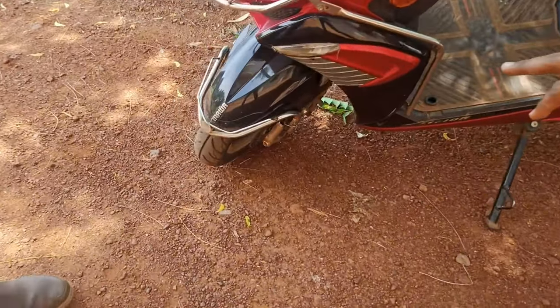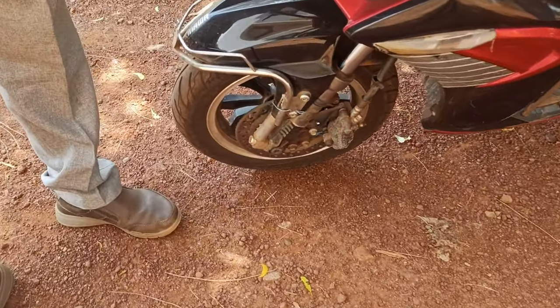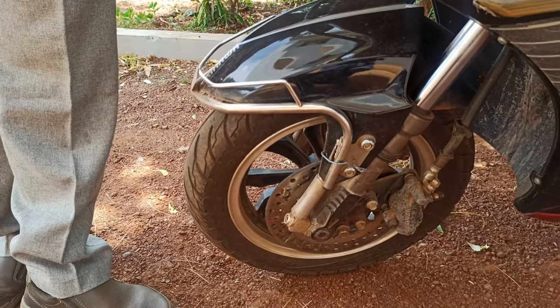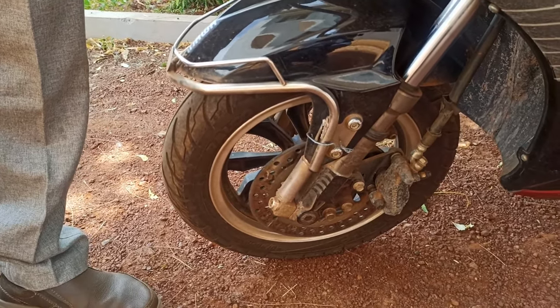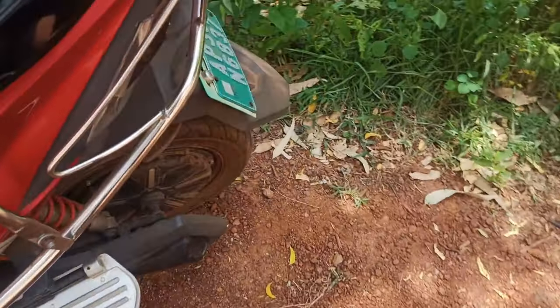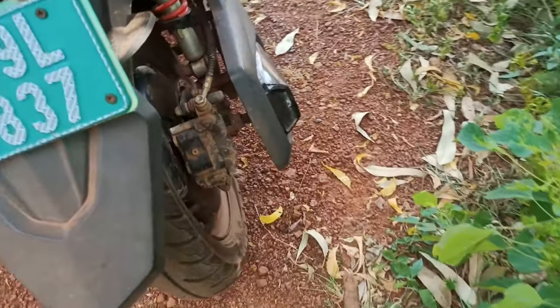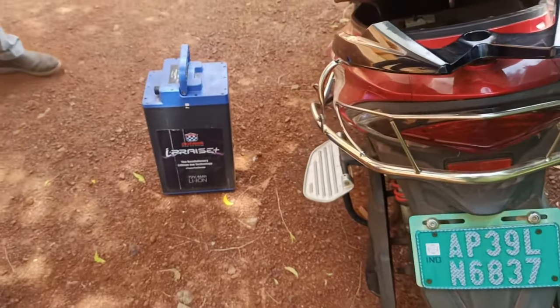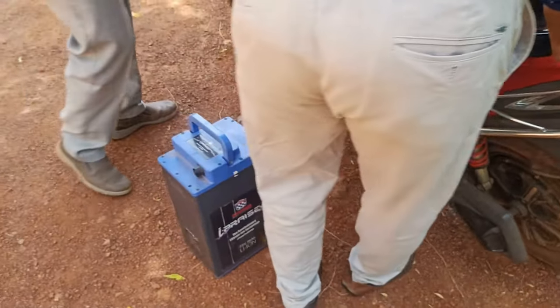Sir will address what the issues are, and you can see that for 1,30,000 itself, they are providing a front disc. This is very advanced. We have already given a test drive of this vehicle. The braking is very powerful and the speed is also very powerful. Here you can see that this comes with a front disc brake and a back disc brake too. And one more advantage I identified: Ola itself is not providing a center stand, but this company directly provides a center stand.